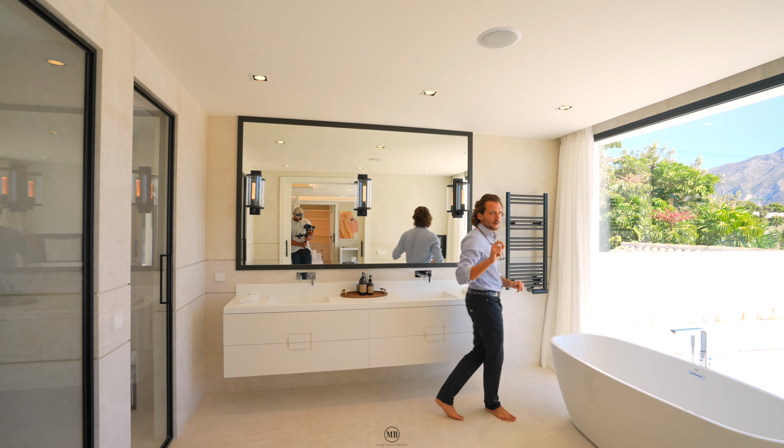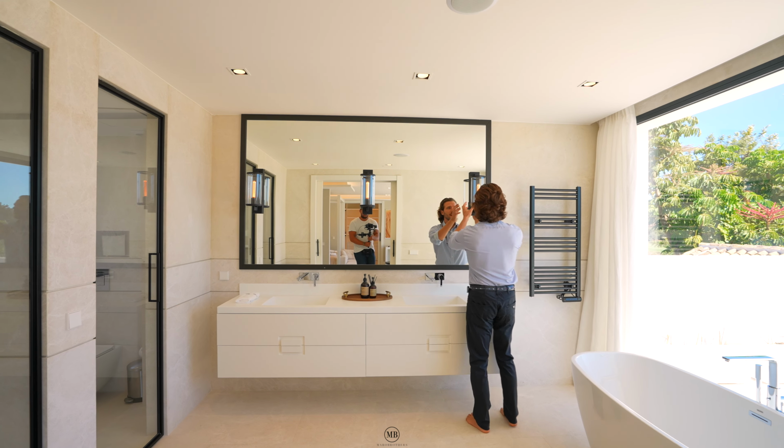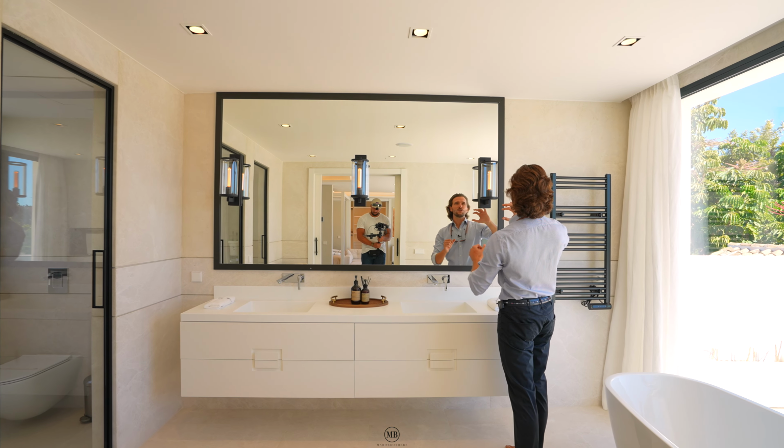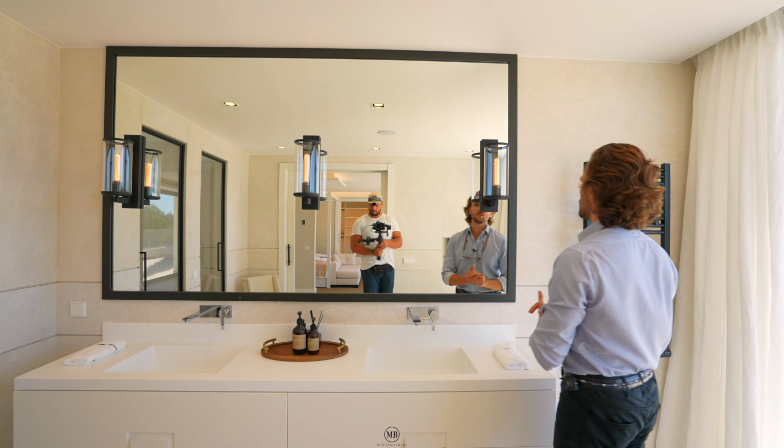Is the camera getting that? Yes, it is. Fantastic. We also have this, and I have seen these light fixtures once before. They're super interesting. Kind of sconces. This is interesting.